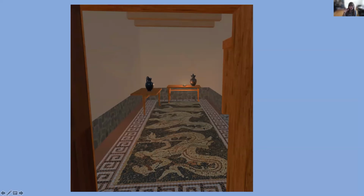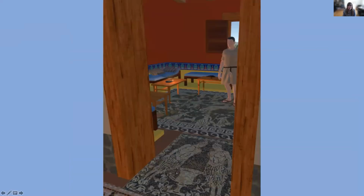I'm giving you screenshots so I can talk about them, and then I'm going to try and show you the actual virtual reality thing, but I have trouble controlling that, so I just thought I'd give you some screenshots first. So this is how we designed the vestibule with the fresco on the floor. It looks gorgeous to me.